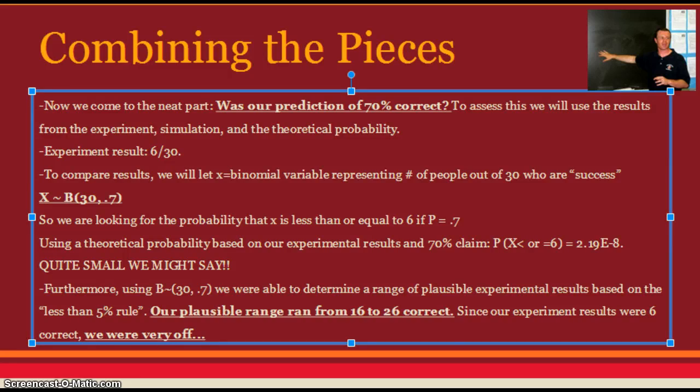based on this, and we were able to determine this from honestly just guessing and estimating, and then calculating whether it was less than 5% based on our binomial PDFs or CDFs, we were able to determine that the plausible range was between 16 and 26 correct. And since our experimental results were 6 correct, we were very off.